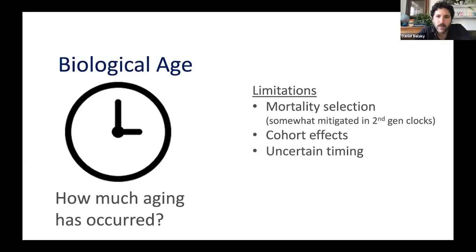I think the other comment to make there, I think you make a good point that mortality selection is somewhat mitigated by modeling survival in the clock development process, although perhaps not entirely. There was just a comment in the chat about statistical power, because at the end of the day, we observe fewer deaths than we do individuals in these data sets. But I think that the cohort effect problem is very real. We know these cohort pattern exposures do impact the methylome in enduring ways, and so they can show up as artifacts in some of these clocks.